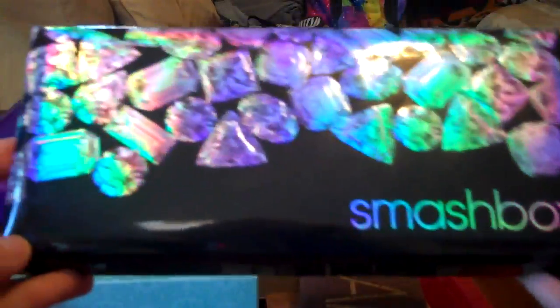Okay, so first up I have the Smashbox On the Rocks palette. This is from holiday last year. I love this palette. It's like holographic and it just has really beautiful shades. So this I am definitely going to hold on to.